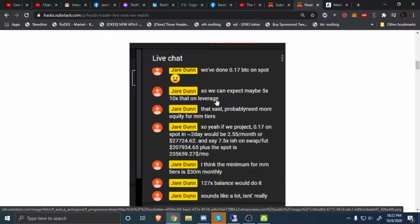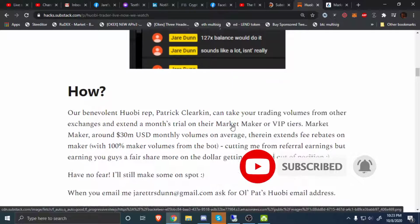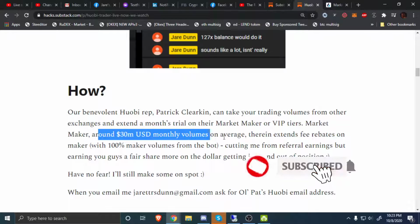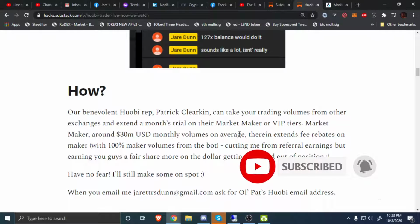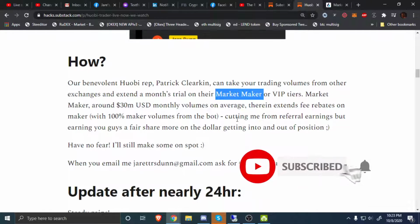If we had about $5,000, maybe $10,000 in the account trading at leverage, we would have enough trading volume to do about $30 million US dollars monthly volumes, which is enough to unlock the market maker tiers, which are actually fee rebates on this exchange that normally doesn't have fee rebates. And you can go ahead and take advantage of that, and you would be making even more money than the bot is making right now.